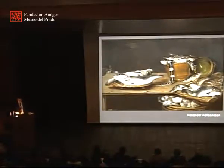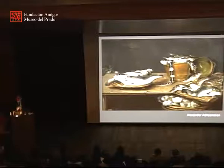Just to give another example, a painter named Alexander Adriansen really specialized in the textures of seafood. And I think in this painting of eel and fish, you really get a sense of the slipperiness, the sliminess of the seafood. Still life is a form of art that really encouraged artists to specialize, to create with great verisimilitude and intensity the surfaces, the textures, and the colors of a particular type of object. And Adriansen is not a famous or celebrated painter by any stretch of the imagination, but he's able to specialize in fish in the wonderful example that you see here.